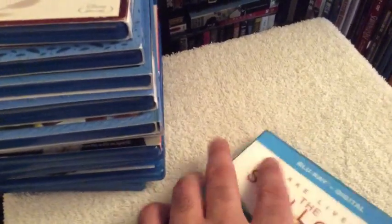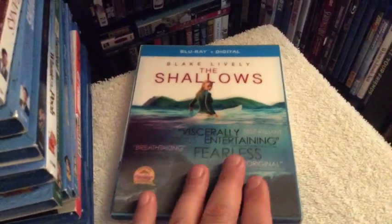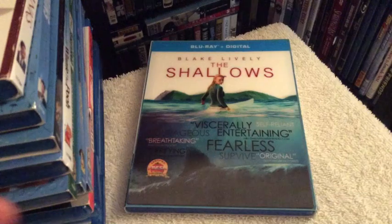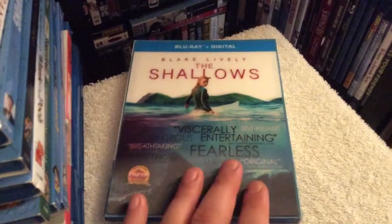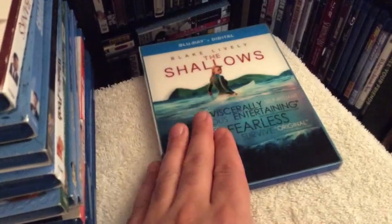So starting things off with a new release, obviously, The Shallows with Blake Lively. Really enjoy this one. I love films with sharks involved. Of course, my number one film is Jaws, a Steven Spielberg film, excellent movie. But Blake Lively did a great job, and I really like her. She's just a really hot actress, a great body, and a cute face. So definitely worth checking out if you haven't seen this one yet.